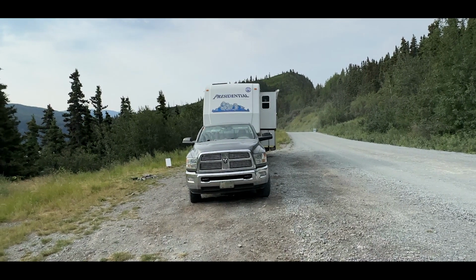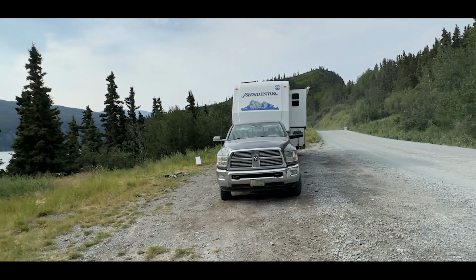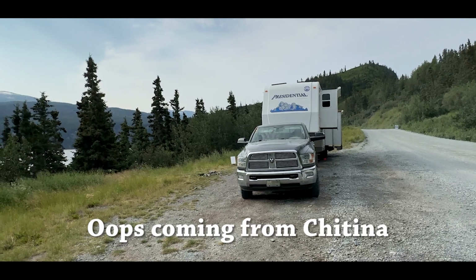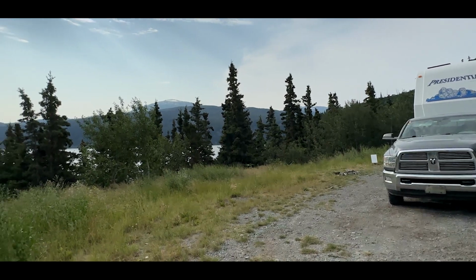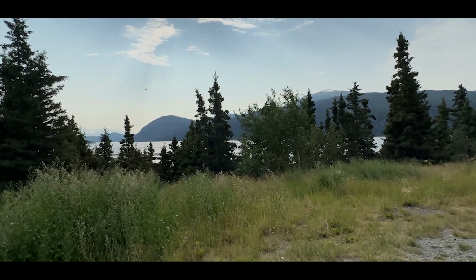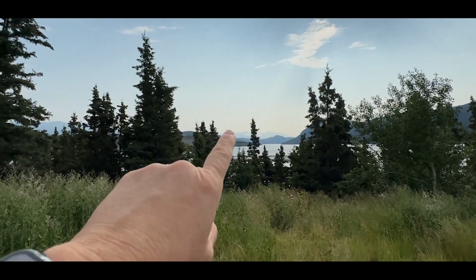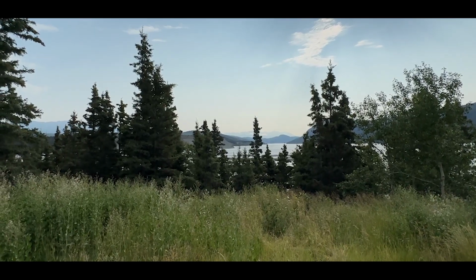Good morning. I know the wind's a little heavy, but it's calmed down a lot, let me tell you. This is our spot. We are camped right here on the road going to Chitna. We have a view of the Chitna River and Mount Blackburn is across the way over there.